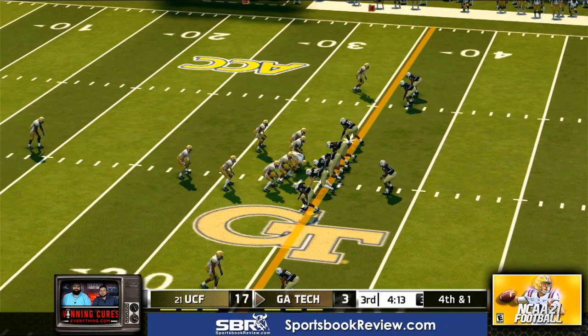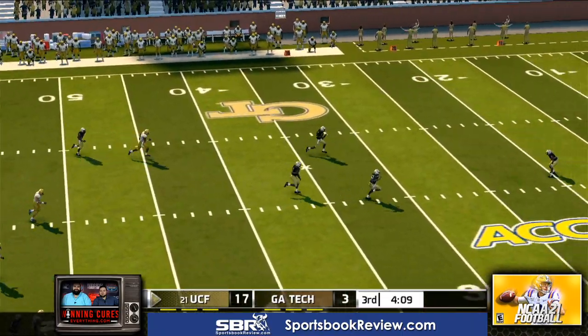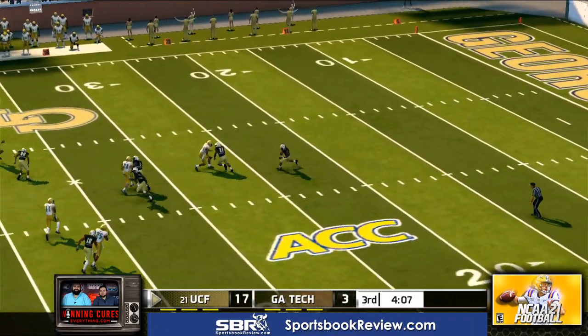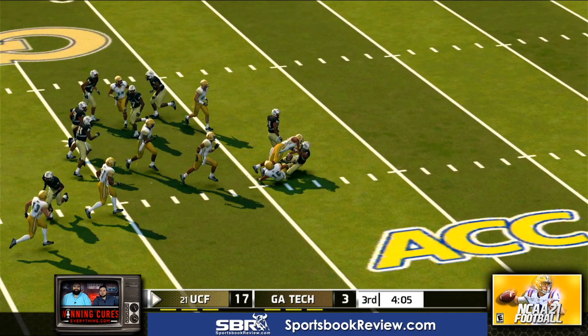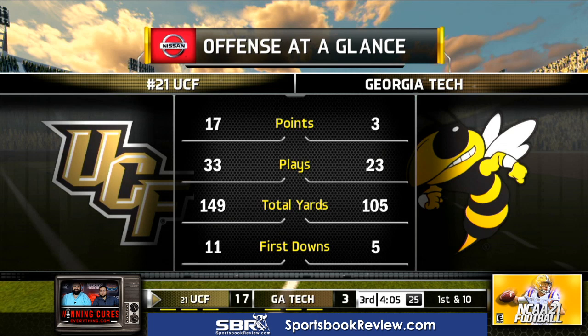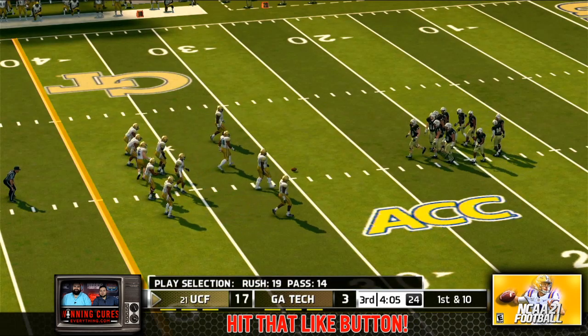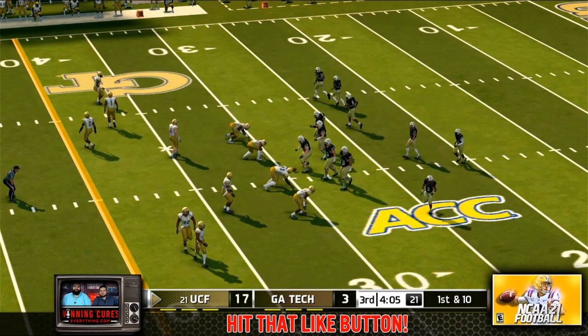Anderson back to return it. He gets it away, and this is a really nice punt. He makes it out to maybe the 29-yard line. The Knights aren't easing back, that's for sure. They're not content to sit on the lead they had. No, I think they're continuing to go out and execute, try to extend this lead, and just playing overall much better here in the second half. We're about set to start things up again.